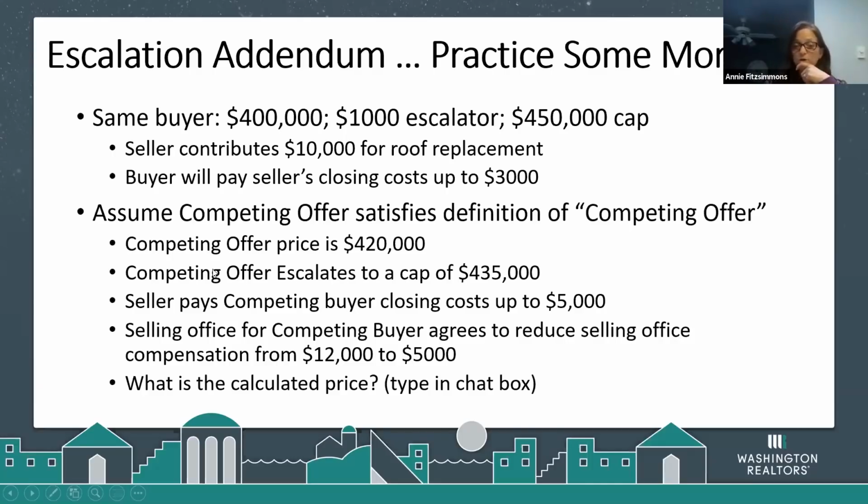The competing buyer offers a purchase price of $420,000. They also have an escalator that goes up to $435,000. The competing buyer asks the seller to pay up to $5,000 of the buyer's closing costs. But in order to incentivize the seller, the competing buyer broker's office offers to reduce the selling office compensation from $12,000 to $5,000.